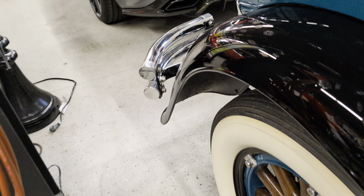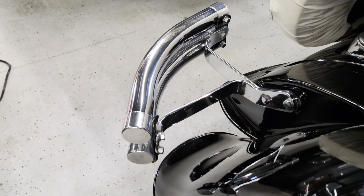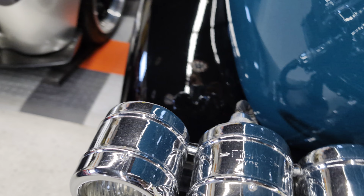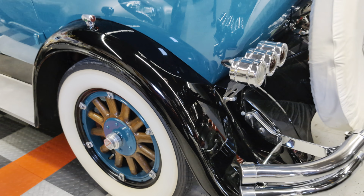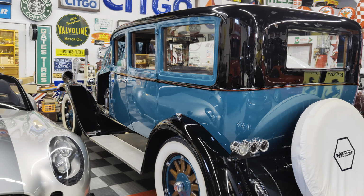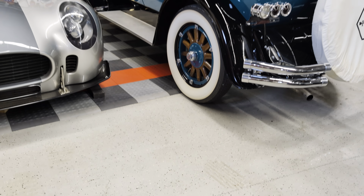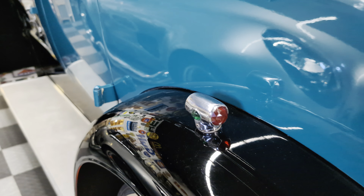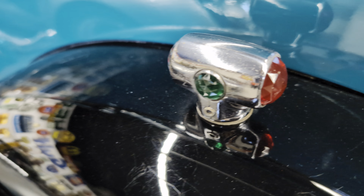Gorgeous, man. Absolutely beautiful. My client re-chromed these back bumpers. I can't even imagine how much money it cost to restore this car. These are 20-inch wood spoke wheels. Look at this parking lamp. It's like jewelry.